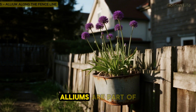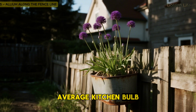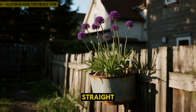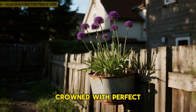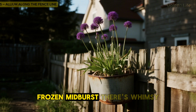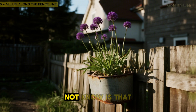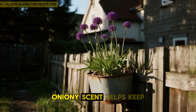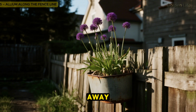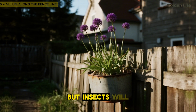Allium. Alliums are part of the onion family, but they're not your average kitchen bulb. These plants grow tall, their stalks slender and straight, crowned with perfect, round blooms that look like purple fireworks frozen mid-burst. There's whimsy in them, elegance too. But what you may not know is that their mild, oniony scent helps keep mosquitoes and even garden pests away. You won't notice the smell unless you lean in close, but insects will.